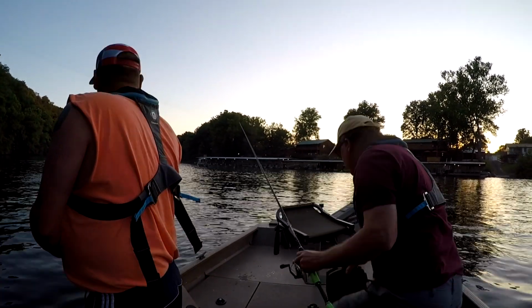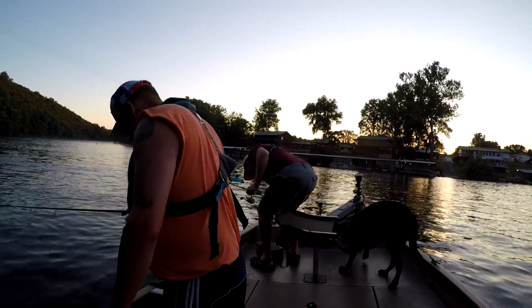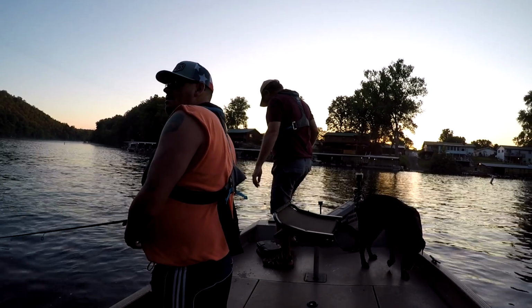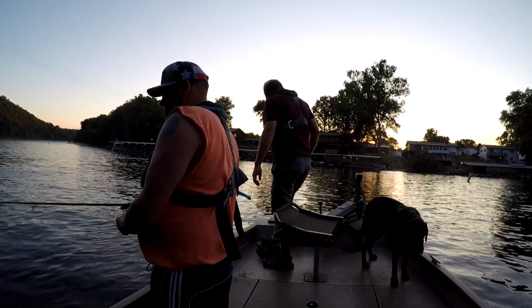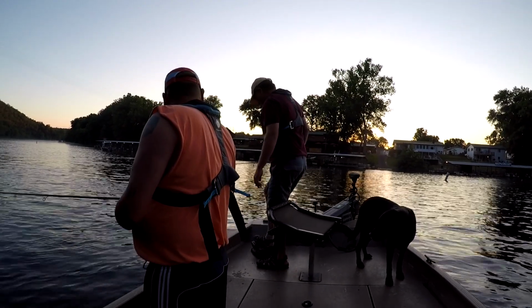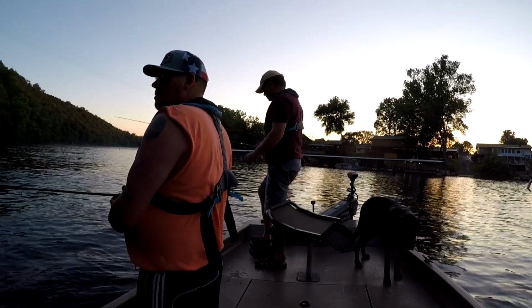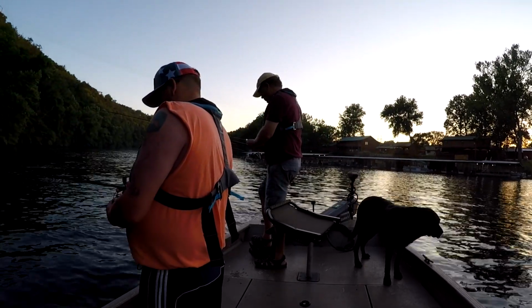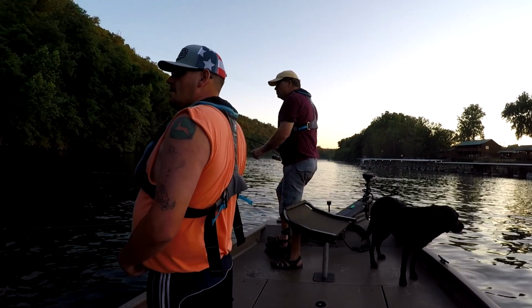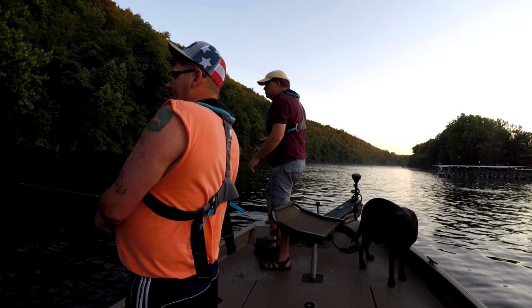I haven't fished this bluff in, I don't know, a couple months. But any bluff bank is going to be a spot where a brown trout could potentially be. And I've heard of people even way down the lake on those bluffs throwing deeper diving crankbaits and jerkbaits, catching browns all the way down there. So this is probably about good.